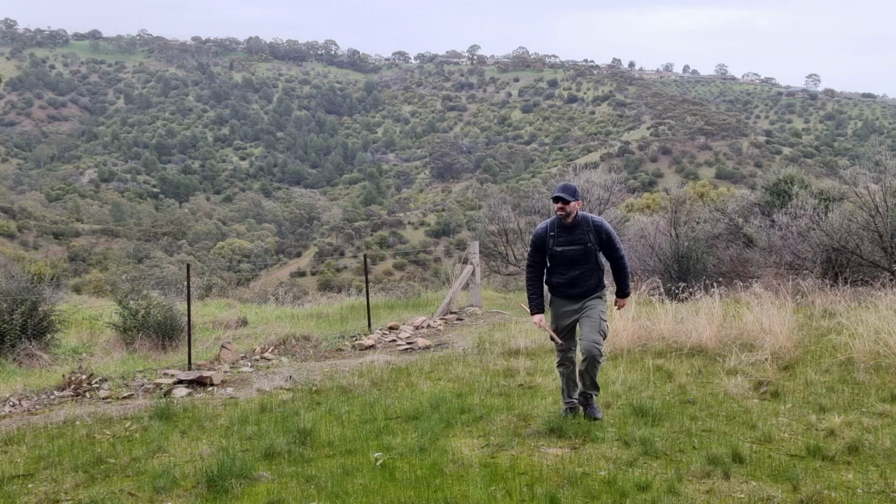I'm gonna call it a day. My objective was met, so I'm pretty happy about that. And that was a really amazing rock formation. And this whole area is just fantastic. You know, you've got the Sturt River, you're in the valley and the gorge down there. Yeah, awesome place to come hiking.